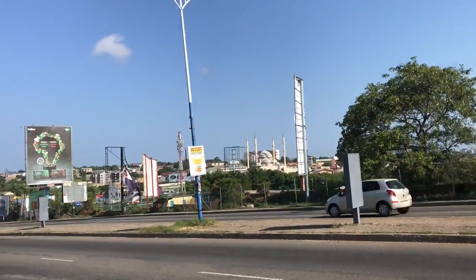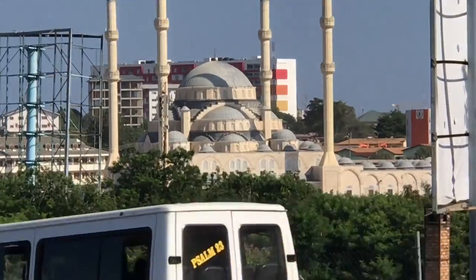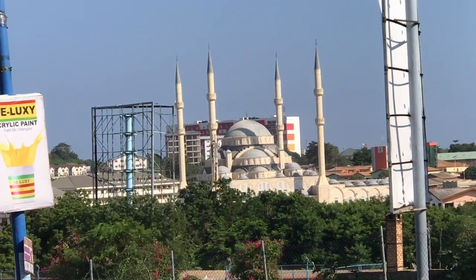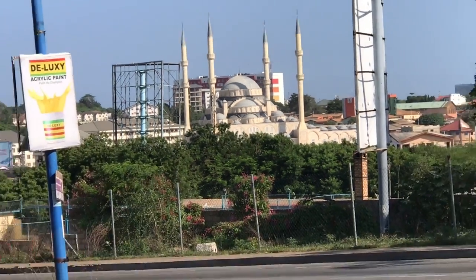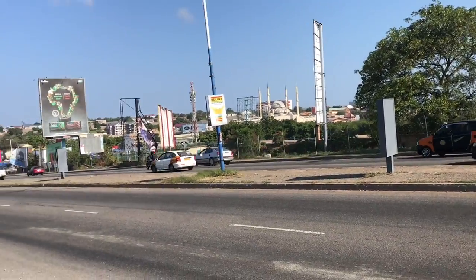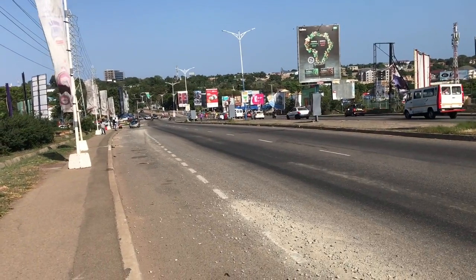Seen far away, with the pillars with something like arrows pointing to the top, is the Kanda Mosque, and we are going to go there. Yes, we are gonna go there. The mosque is really beautiful and I can't wait to go near to that place, you know.